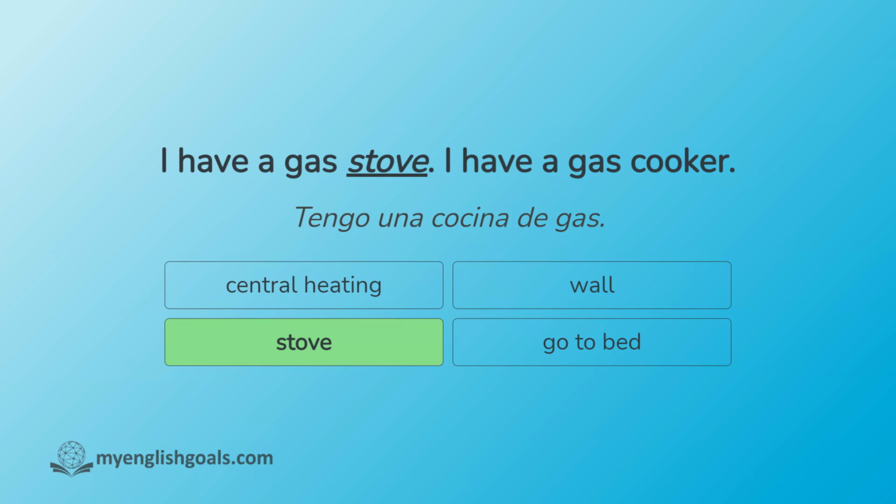I have a gas stove. I have a gas cooker. Tengo una cocina de gas.